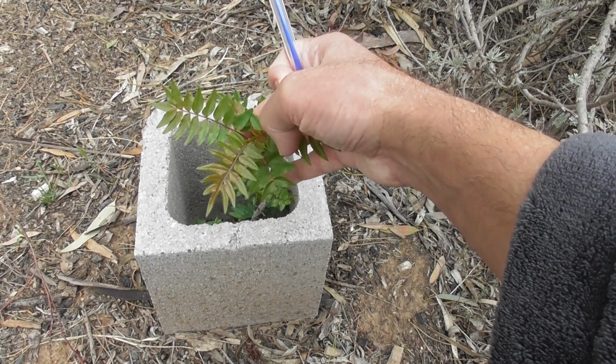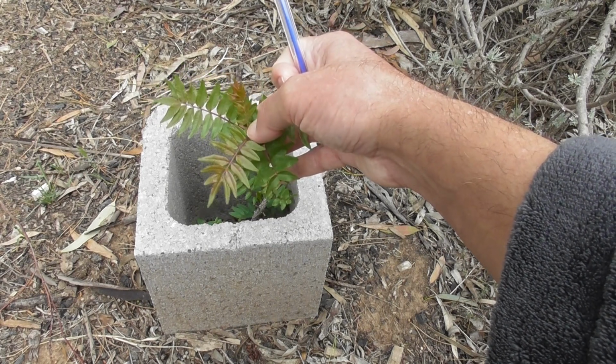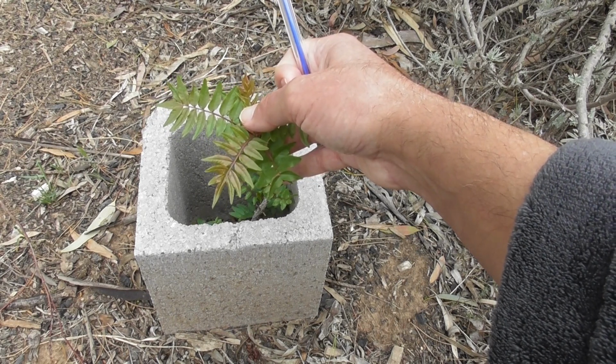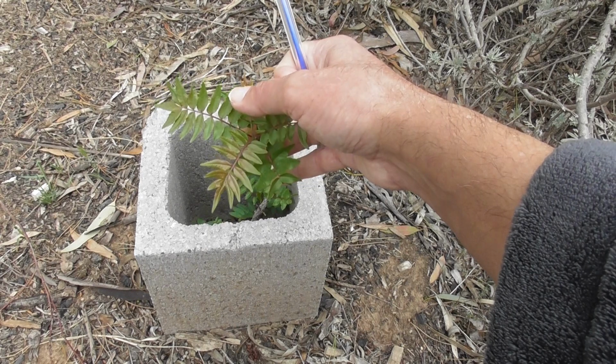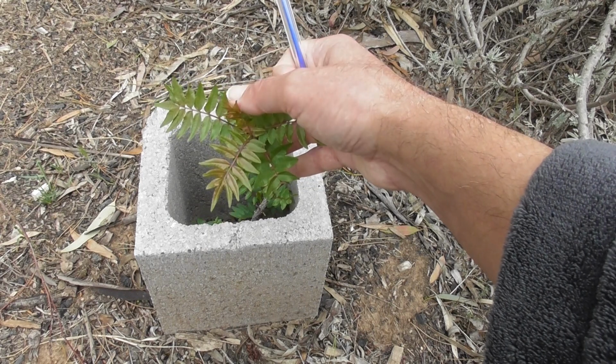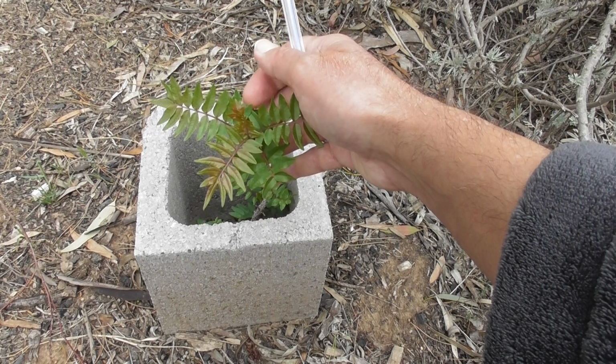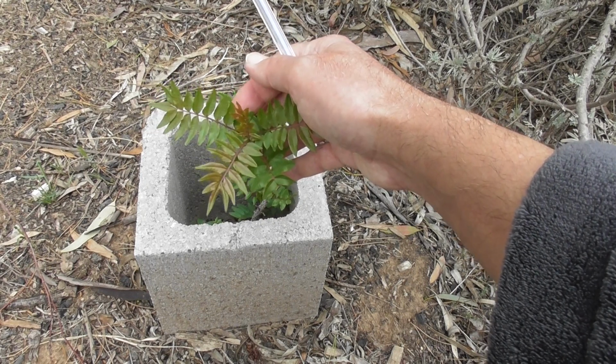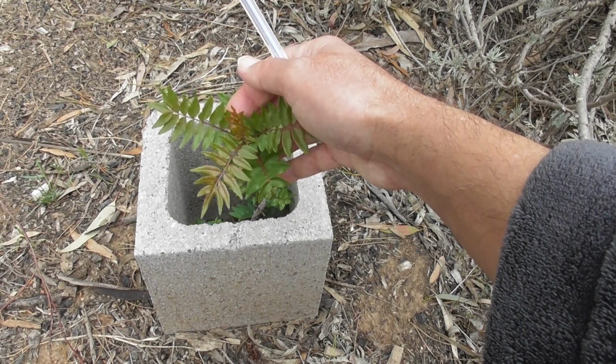The fruits, they have little red fruits. The fruits are used in Cyprus for baking a speciality bread. That would be very entertaining, wouldn't it? Bread with all little red berries stuck all over it. Of course, the berries have nuts inside, tiny nuts.